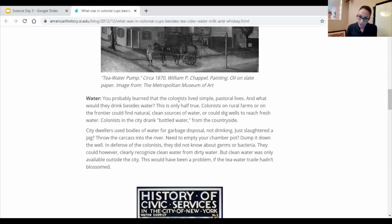In defense of the colonists, they did not know about germs and bacteria. They could, however, clearly recognize clean water from dirty water, but clean water was only available outside the city. This would have been a problem if the tea water trade hadn't blossomed. And the rest of the article, when it's talking about tea water, that's imported water. It's like the first version of bottled water. They'd bring it in big barrels and kegs into the city and sell it because city water was so gross. It was a garbage dump, essentially.